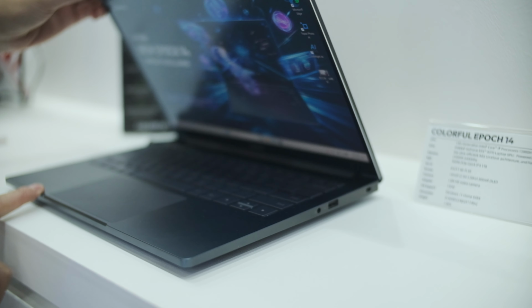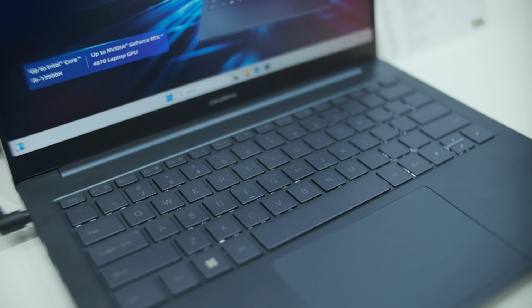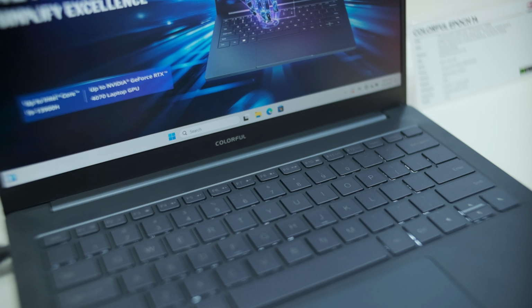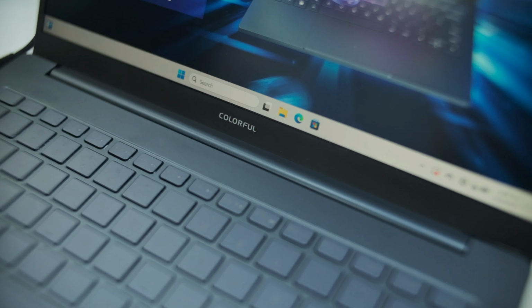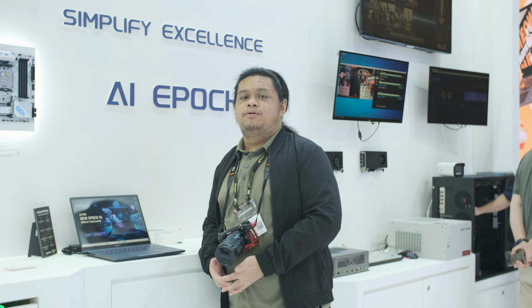Fresh new product from Computex release, so we don't have any info on configuration, pricing, and availability, but the model here is a 13th Gen Intel Core i9-13900H plus an RTX 4070 laptop GPU. Now, if you want to know more about this laptop, there should be an article live now over at www.gadgetpilipinas.net.